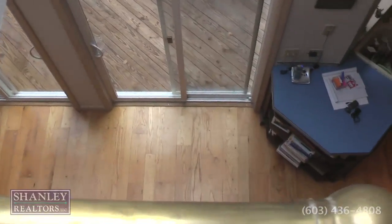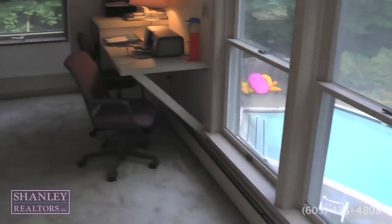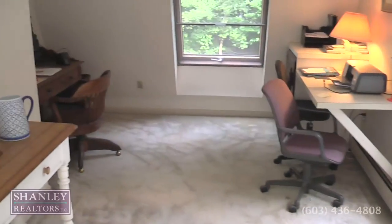Also on the second level is a special place that overlooks the pool and backyard. It can be used for an office or computer area.